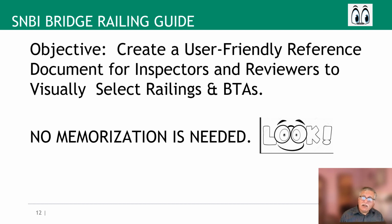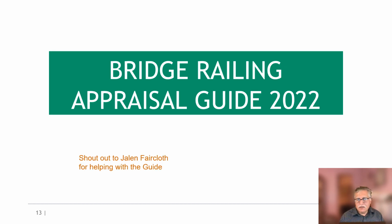So the idea is to have visual identification rather than try to research and go back to standard drawings and such. Just visually narrow down your search and be able to successfully complete the inventory. With that, we created a bridge railing appraisal guide that can be used for reference as well, and also documents how we arrived onto those codes in ASSETWISE.